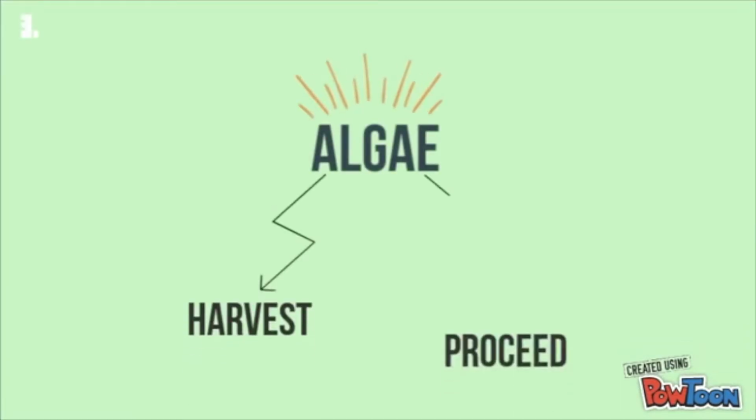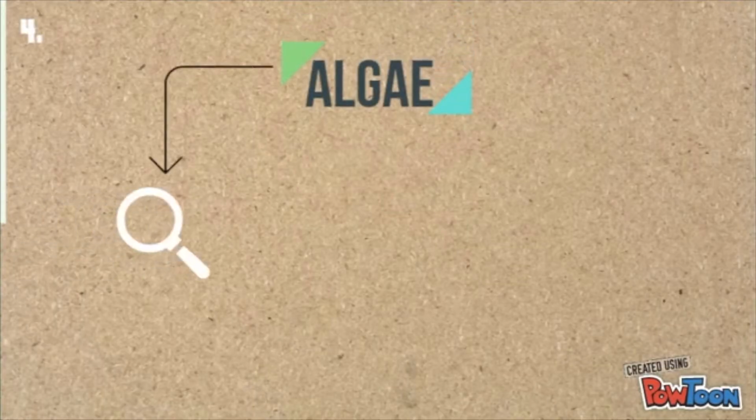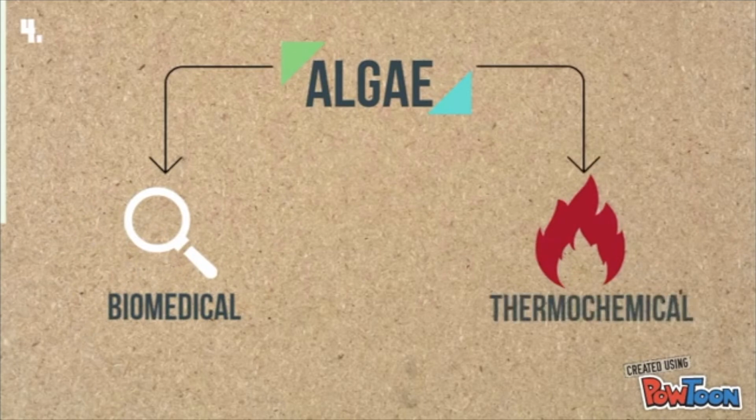Thermochemical conversion uses heat and chemicals to convert biomass into biofuels, while biochemical conversion uses microorganisms to convert biomass into biofuels. What are the advantages of algal biofuel?